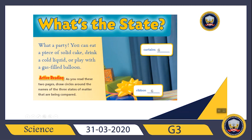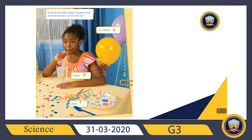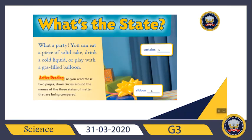What's the state? Look here. It seems we have a party and there are some gifts, drinks, cakes, a lady who drinks, balloons, plates, and so on. Let's read it. What a party! You can eat a piece of solid cake, drink a cold liquid, or play with a gas-filled balloon.